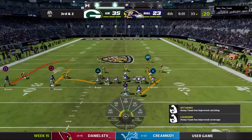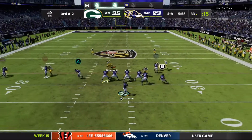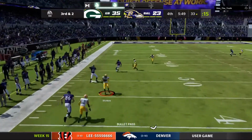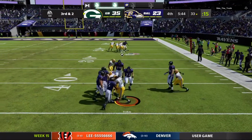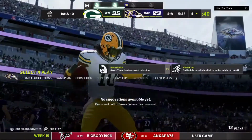The Ravens on 3rd down. They've converted just 2 for 6 thus far. Here it's 3rd and 2. Jackson being chased out left. Going for Boykin, but it is intercepted. Picked off by the rookie Eric Stokes. And they'll start with great field position at the 41-yard line.